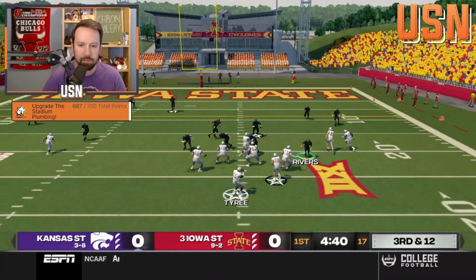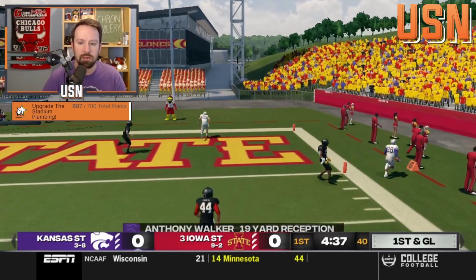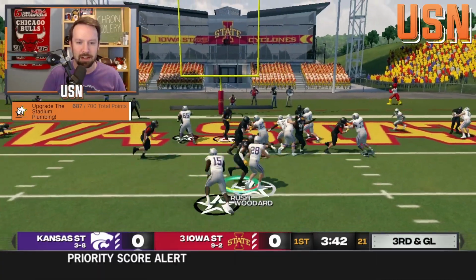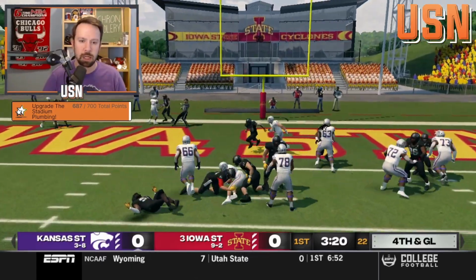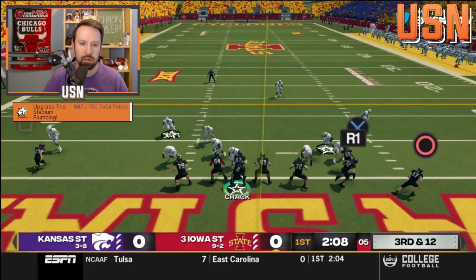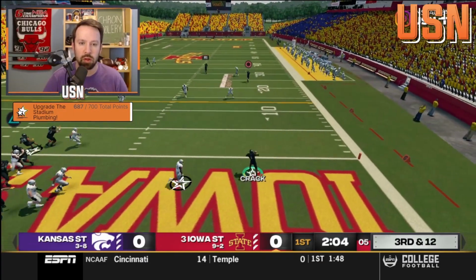Here now for the regular season finale against Kansas State. We are back home in front of these freaking Cyclones fans. They're ready to go nuts, man. We haven't lost a game since week 3 against Alabama. The record right now is 9-2, and we get a huge goal line stop here to start. That gets you all types of pumped up.